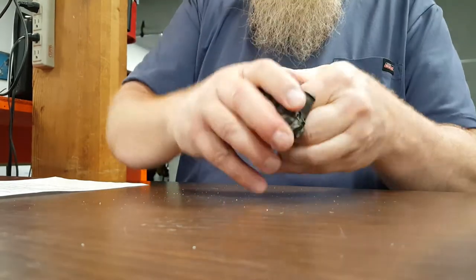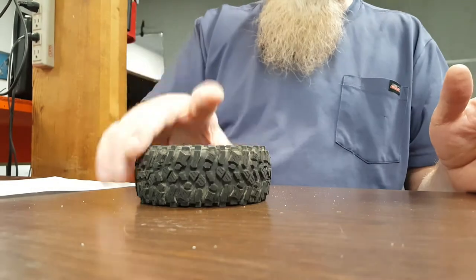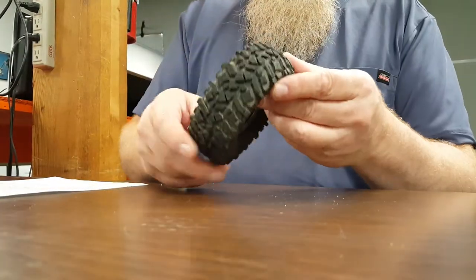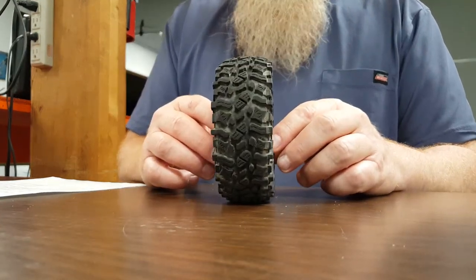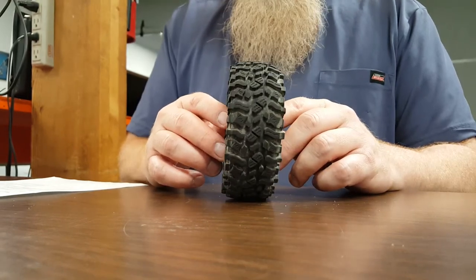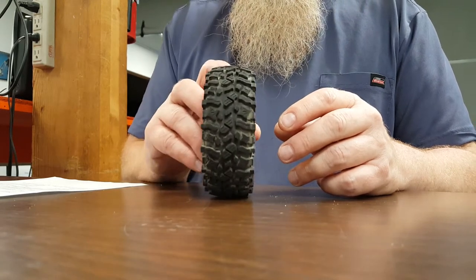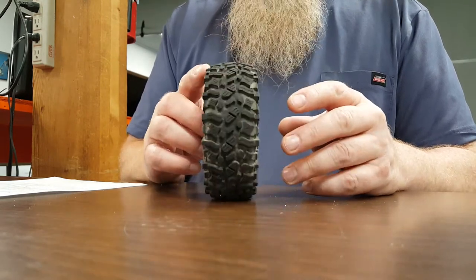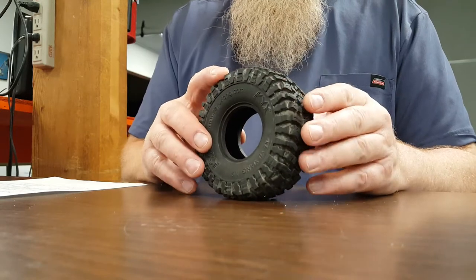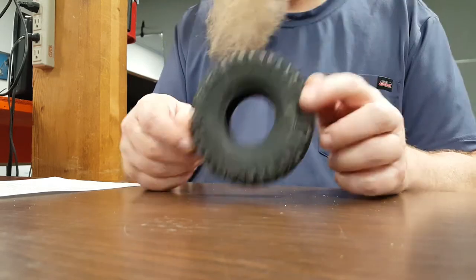Anyway, here we go. So it just pops right back up. So I don't foresee this doing very well. This will do decent in the mud. This will do pretty decent on hard dirt. I really don't know what it'll do in the loose. And on the rocks, it'll do okay. But we shall see.